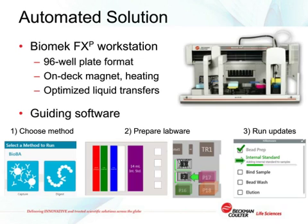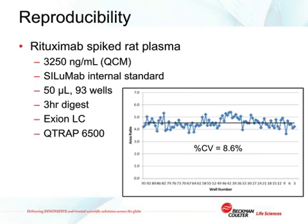So obviously, one of the advantages of automation is the reproducibility that can be achieved from within a run and between runs. And so the work here that will be shown was all generated on the Biomek FXP platform, and this was done by Dr. Ian Moore at SCIEX. And what he did to test the initial reproducibility was to use Rituximab spiked rat plasma, where he added 3250 nanograms per mL, which was the QC midpoint.